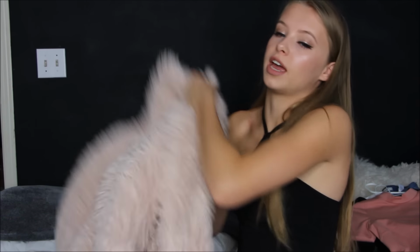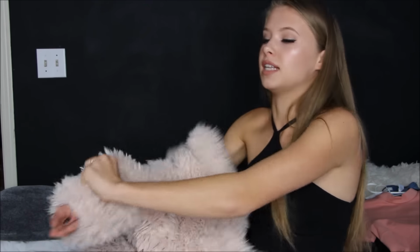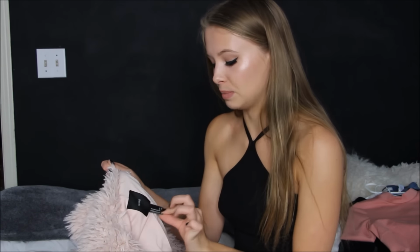It's so thick, it is so comfortable. Oh my god, it is so soft. This faux fur material is like, I could sleep on this and I would have the best sleep of my life. Seriously, this is amazing. This is my favorite thing that I have gotten. I got it in a size medium, so it's a little big, but I love it. I love it so much.